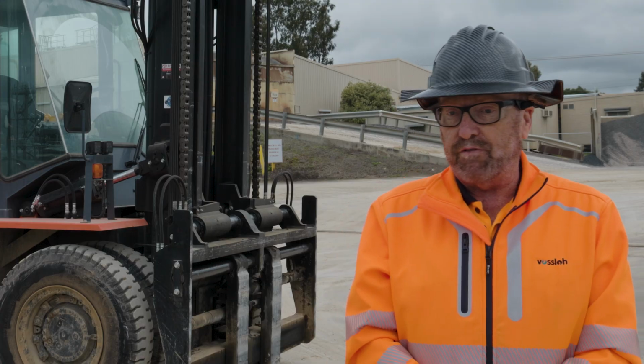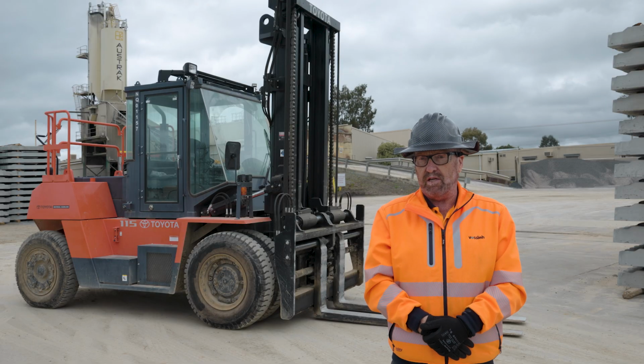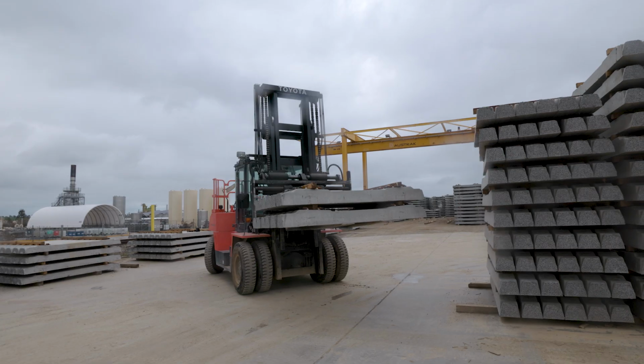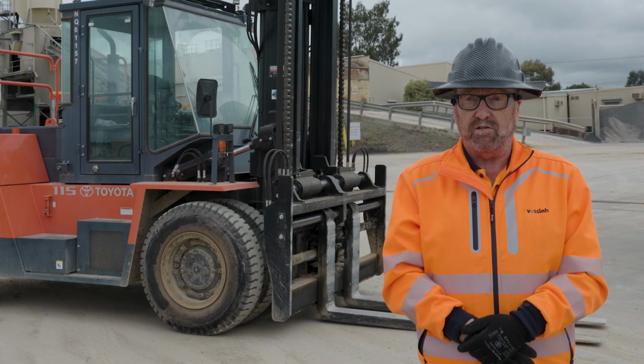From my perspective, Toyota is the best fit for us. They provide the whole range of units or size of units that we need. Yeah, the safety systems are excellent. That whole customer service piece is very good and they're competitive on price. Reliability, fantastic, so I'd thoroughly recommend Toyota.